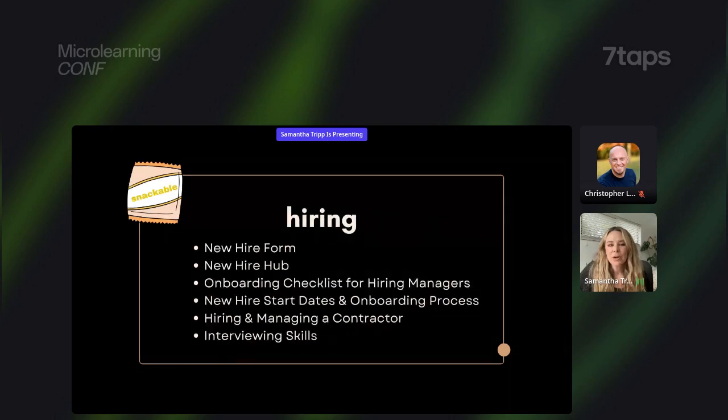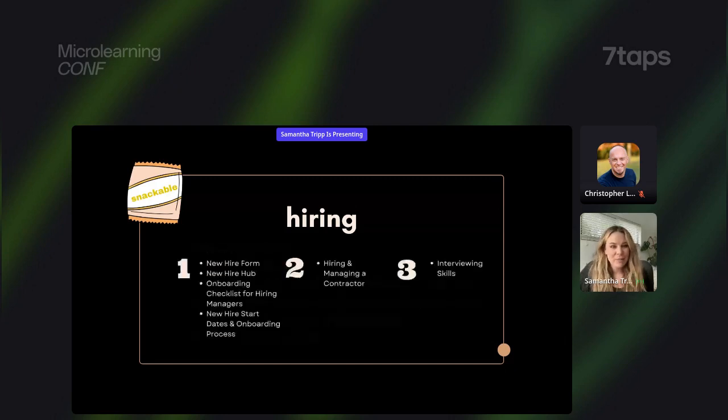So these were the subcategories within that topic of hiring. So we had new hire form, new hire hub, onboarding checklists for hiring managers, new hire start dates and onboarding process, hiring and managing a contractor, and interview skills. So I noticed 3 things right off the bat. The first 4 things on this list were broken down as far as they could go. They could all go into one microlearning.